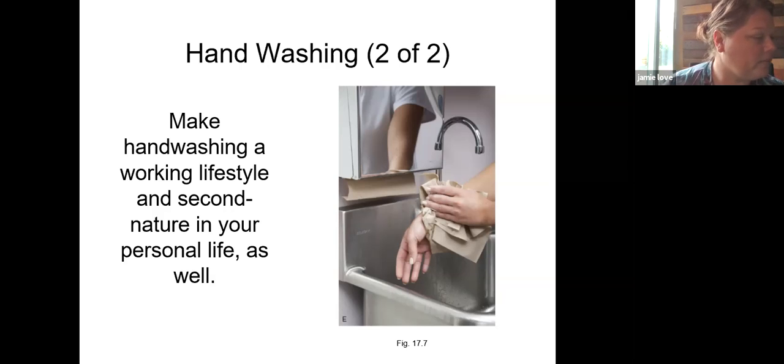It's not in our book though. I guess it's just picture and washing, but wet your hands, soap your hands, then do the scrubbing for the ABCs length of time, and then rinsing with the fingers down and then drying, and then don't touch the doorknob when you leave the bathroom because the doorknob's dirty.